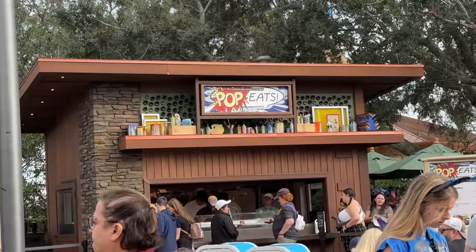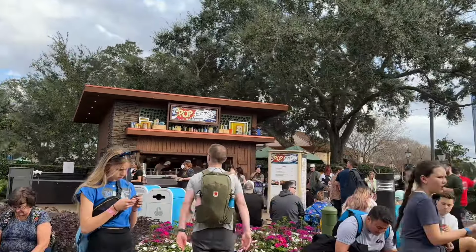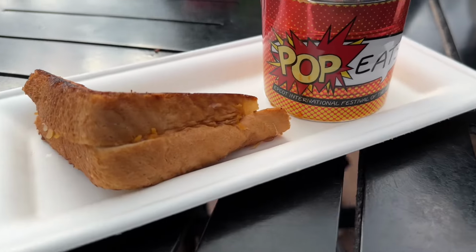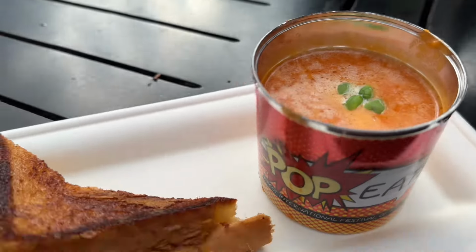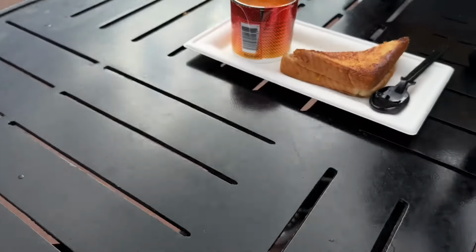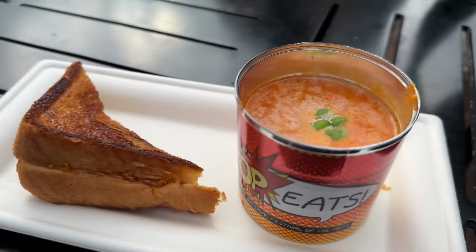Pop Eats is one of the festival favorites. It actually has a tomato soup with grilled cheese sandwich. And who doesn't like a good grilled cheese sandwich? All right, we've got our tomato soup and the grilled cheese. Guys, this looks amazing. Mark took the less burnt grilled cheese because I love mine burnt and crispy. But let's check this out.